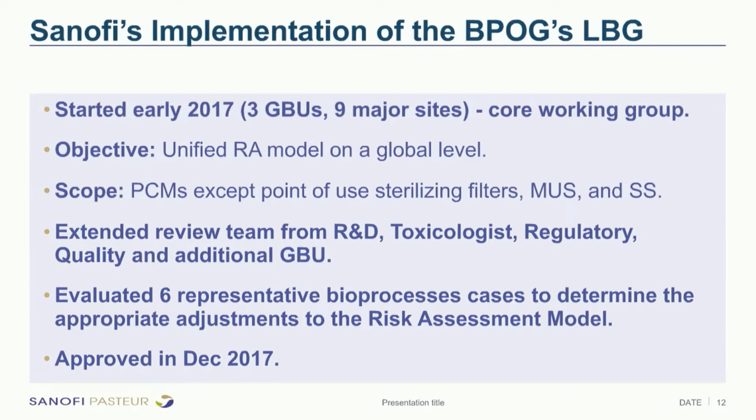Within the scope for consideration here is that every disposable system is in scope except the point of use final sterilizing filter, any multi-use systems, as well as stainless steel systems. In addition, we also invited an extended review team from R&D, toxicologists, regulatory, and then other business units, since we have 5 business units, also for review at the final stage. And when we do this, we basically put 6 representative bioprocesses that we have across all the major sites, and then determine the proper adjustment we need to do for the final risk assessment model. And this model was finally approved in December 2017, so we have been using it for over a year now.